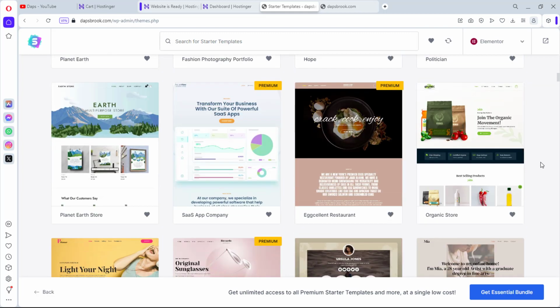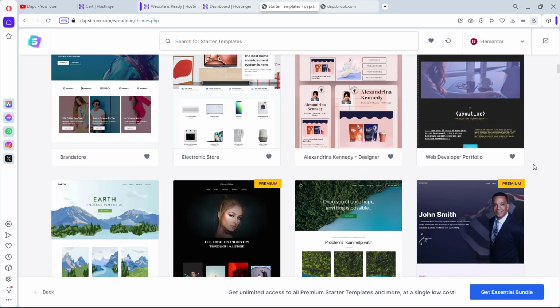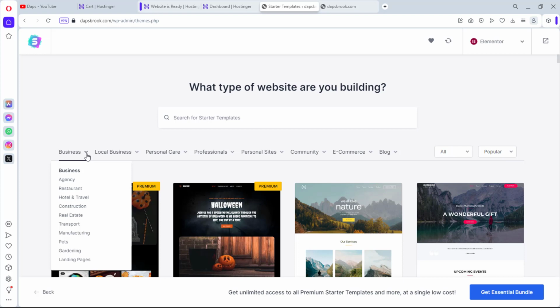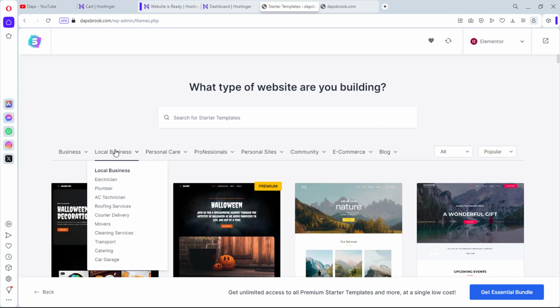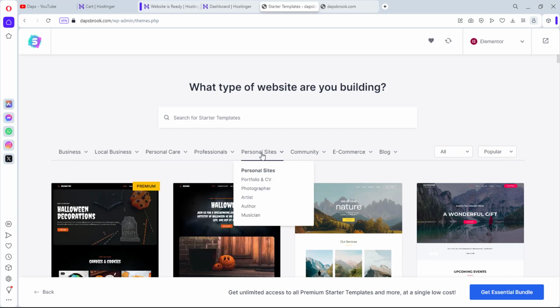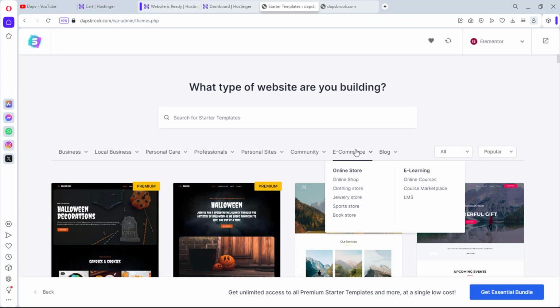So we can scroll down and just find whatever you want to design, e-commerce website, but you can filter down here. In case you want to design a business website, what business are you really into? Real estate, construction, you can choose that. Local business, personal care, professional, personal website, community, e-commerce, you can choose whatever you want.